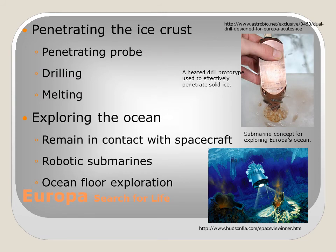Exposure to the harsh space environment on the exterior of Europa forces the search for life to continue below the surface. Human technology is not quite at the level necessary to engineer a mission to penetrate the icy crust and explore the ocean for evidence of life. However, possible concepts have been considered.